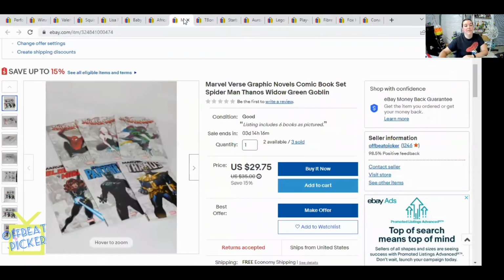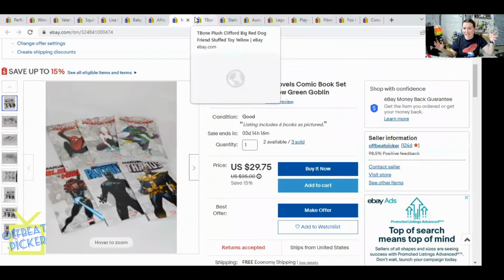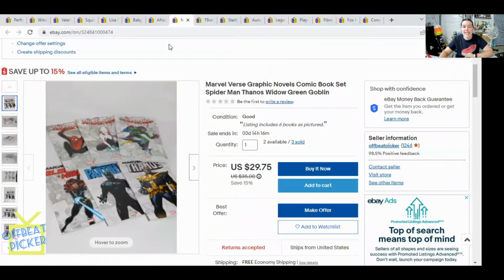Next, we have a set of graphic novels. I got these for 25 cents a piece at a Dig Bin store of all places. They had an entire pallet of them, so they were selling each book for 25 cents. So this whole set cost me $1.50, and I was able to sell the set of six for $29.75.